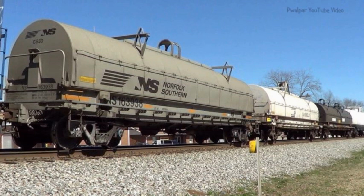Now this covered gun is really a gondola, but they call it a covered gun because that round top, the whole thing where you see Norfolk Southern stenciled, just lifts right off. The shipper has a big overhead crane that just lifts the whole top off the car. And what's in these cars is rolled steel. Big, huge 10, 12,000 pound rolls of steel.